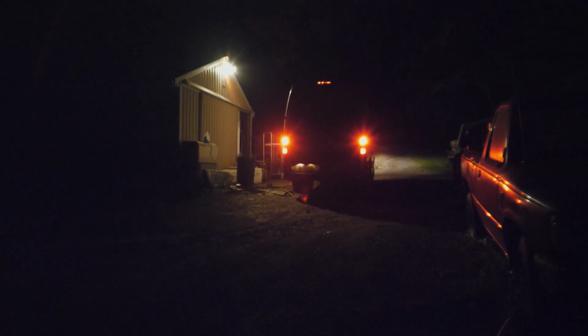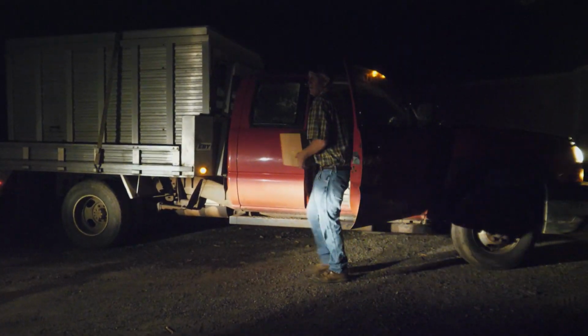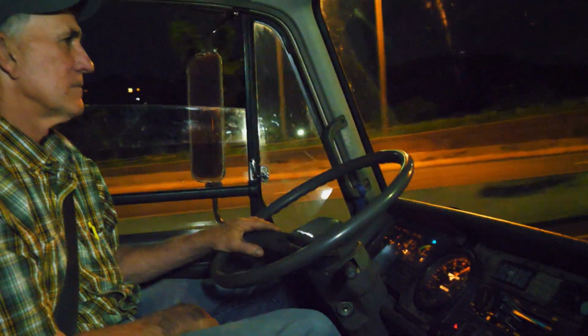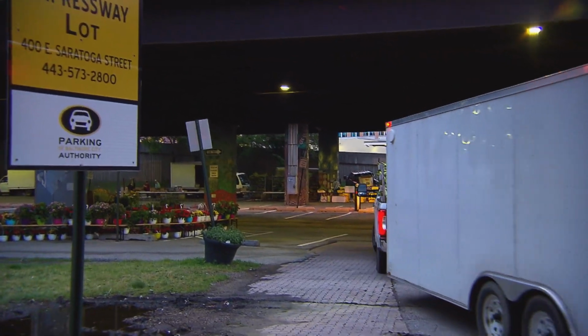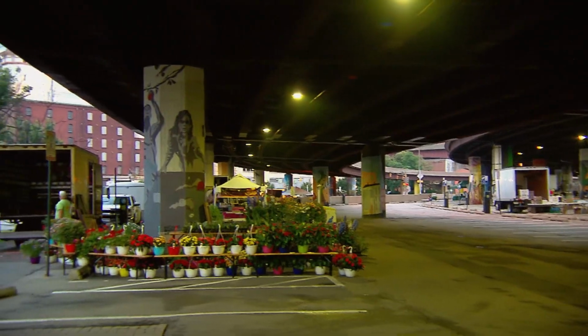The sound of diesel engines breaks the early morning silence at Albright Farms. Every Sunday, Tom Albright, his sons JT and Jesse, and their other employees get up before the sun so they can make it to downtown Baltimore by 5 a.m. Here under the expressway, they're one of over 100 vendors that transform this empty parking lot into a bustling market.